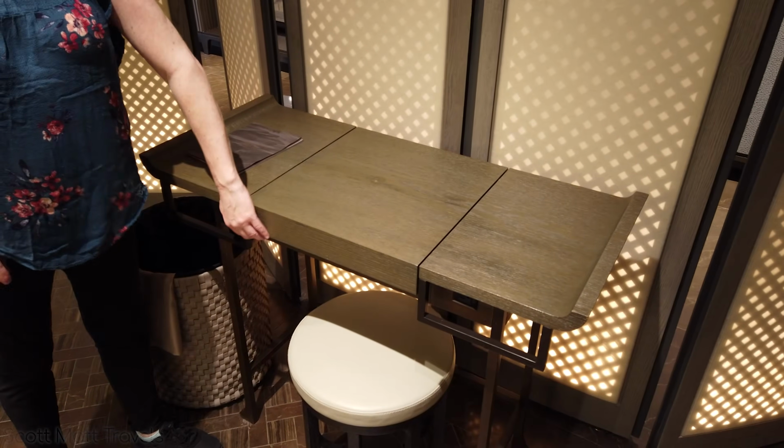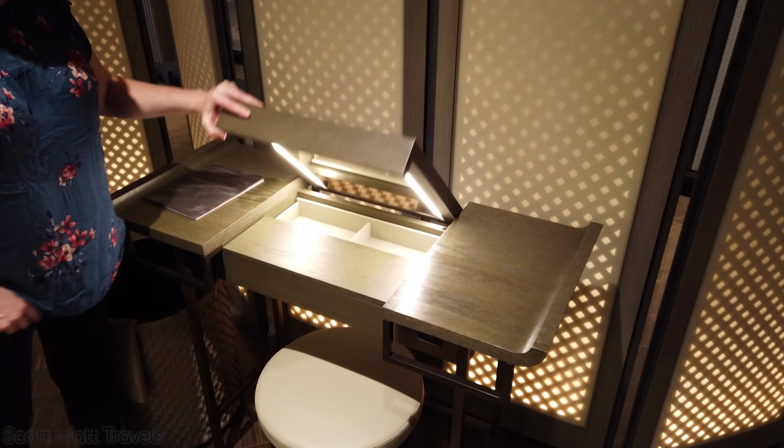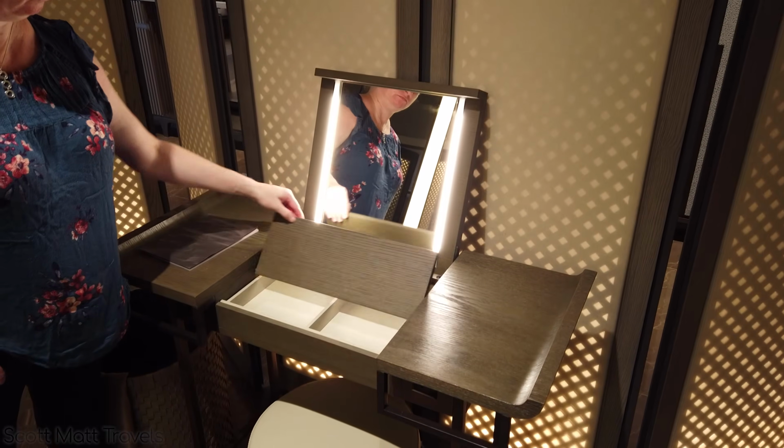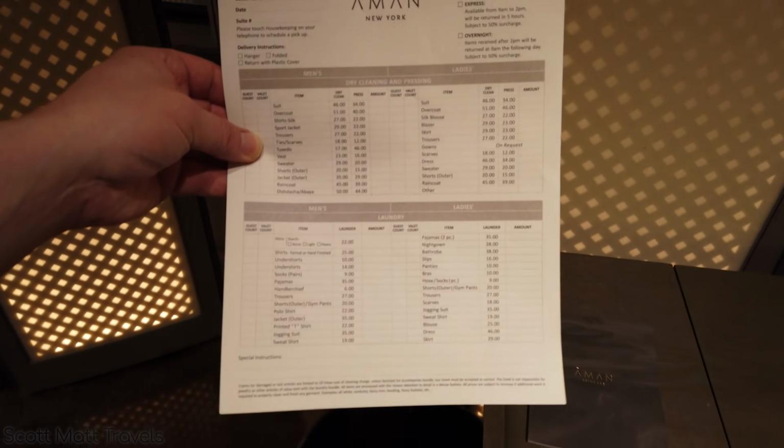Just returning to that makeup table for a second, I didn't realize at first that it opened up, but Amanda did. It's got an illuminated mirror and some storage. There are also 2 outlets integrated into the front of it for any of your electrical ablutions. Next to the makeup table is a laundry basket, which contains this price list, which you can pause on if you're curious.